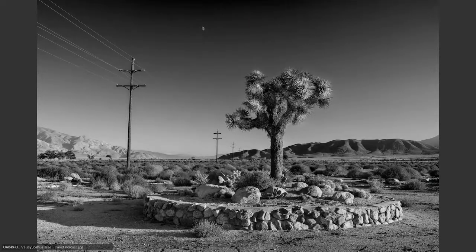Bill says, this photo is excellent technically. There is a sense of place that is inviting. My only criticism is that I would have liked to have seen a little tighter composition to eliminate most of the rock wall base around the tree.